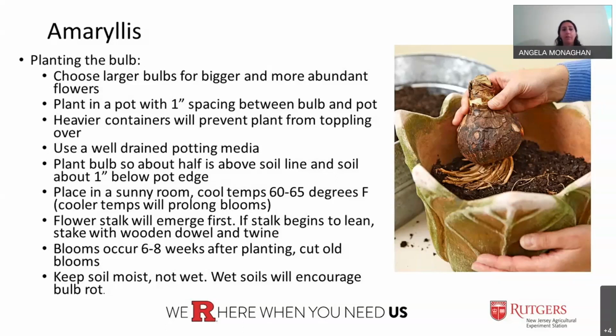You want to use a well-drained potting media. Plant the bulb so it's about halfway covered, and the soil line is about 1 inch below the pot edge. Sunny location, cooler temps, about 60 to 65, and this will prolong blooms. If it's too warm or too sunny, the blooms can be spent faster.